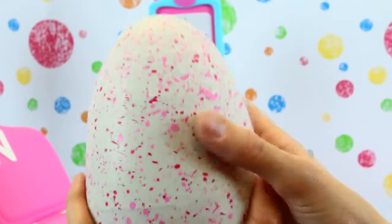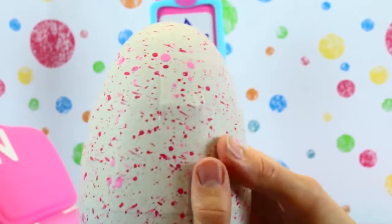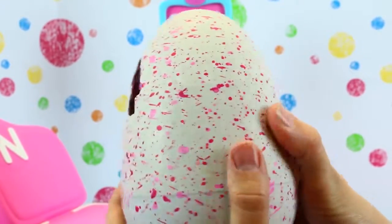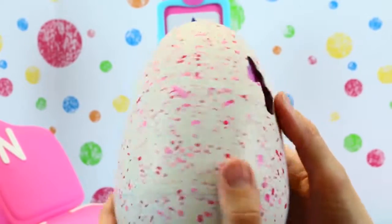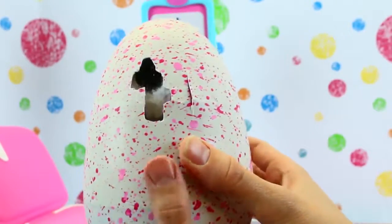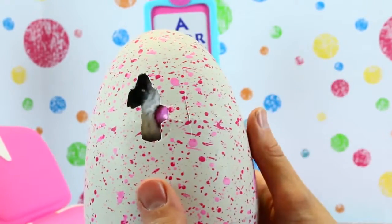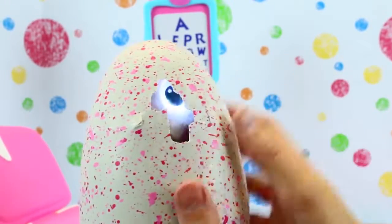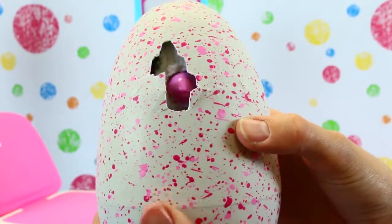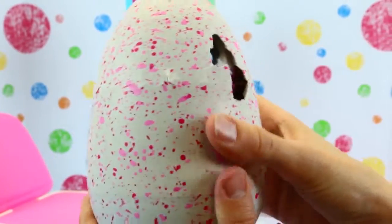Okay, there we go. So she's hatching over here. Oh, she's really good. She's hatching way faster than our other one did. I know. She's a really good hatcher. Yes, she's ambitious. She's like, I want out of here. Oh, right here. Look. That's so cool. Hello, baby. Oh, whoa, that was cool. Come on out. There we go.